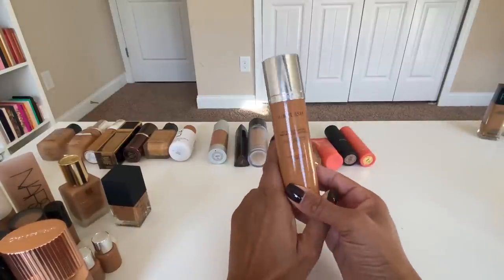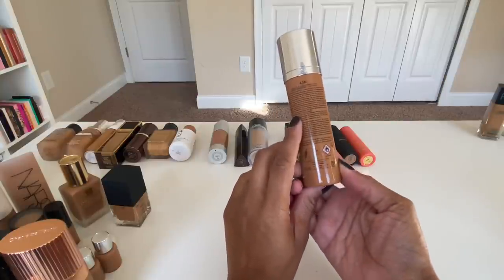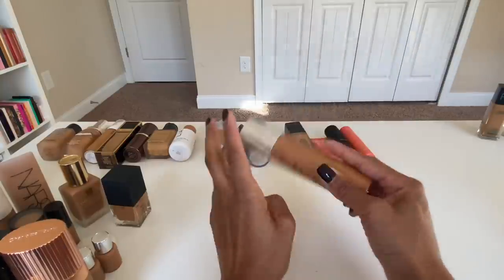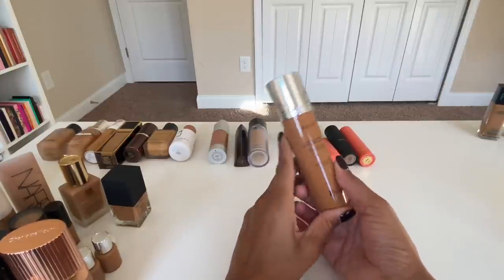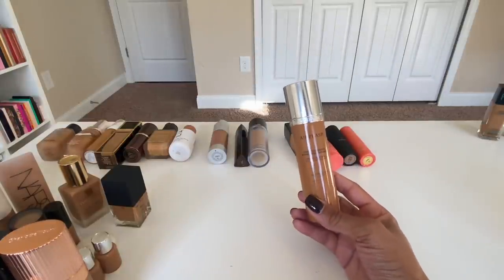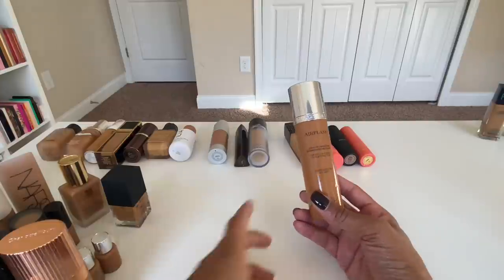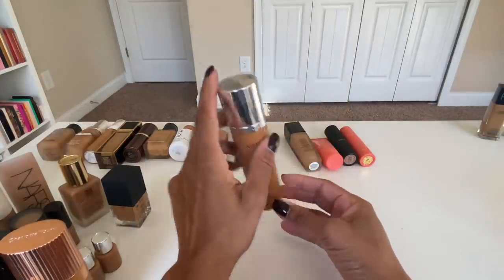Okay, Dior Air Flash Spray Foundation. I wear mine in the shade 4.5N and love this. Like, love this foundation. But what I like to do is I like to just spray it directly onto my face because I do not want to waste product. And then I just blend it out and it just looks so pretty on the skin. Love this. I will definitely repurchase this.